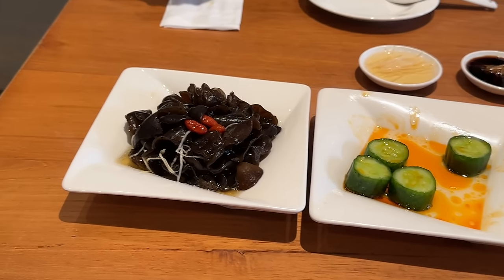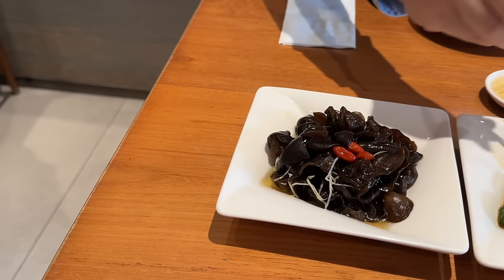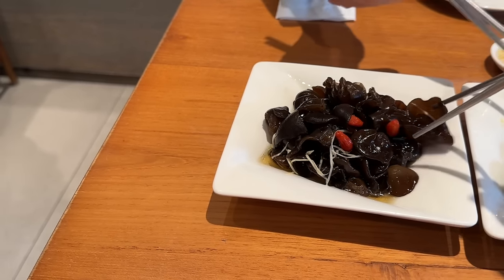Crunchy. We also got the mushrooms. Also, I feel like these cucumbers are better than the US ones. I don't know if that's just me imagining it, but some Taiwanese vibes. I felt like it was better. Oh, ginger. Garlic? Oh no, ginger!